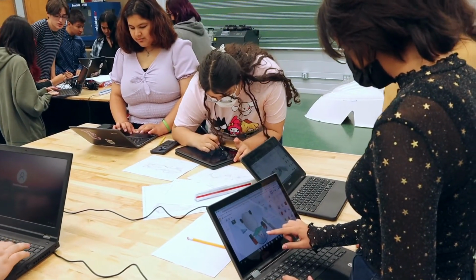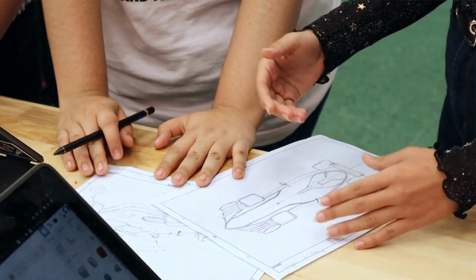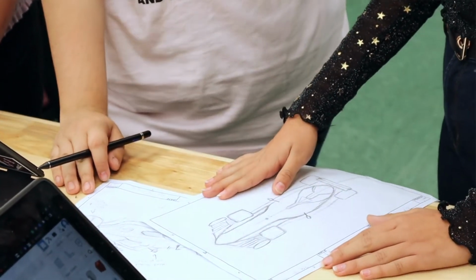The reason why I'm interested in this field is because I've always had an interest in engineering, learning how to build things and learning how to design things. I want to do something that's around mechanics, like working with cars or working with electric cars specifically is what I really want to do. And that perfectly ties into what we're doing in engineering right now.